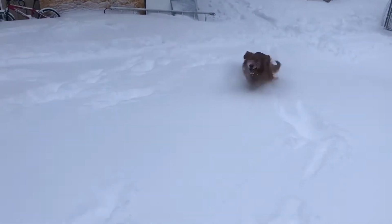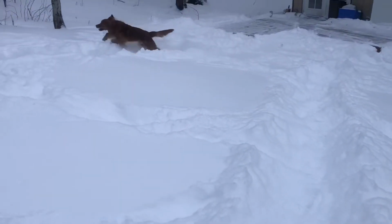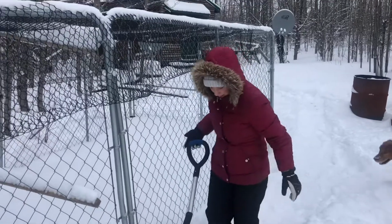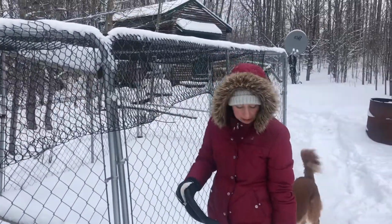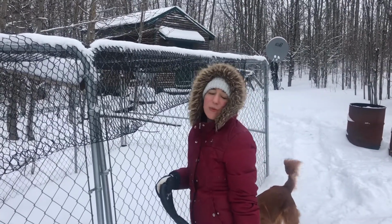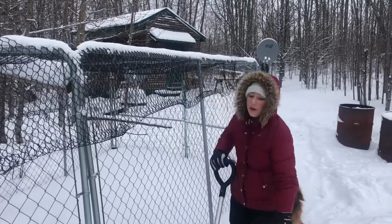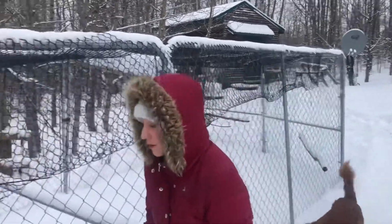His feelings about the snow do not match my own. We got like, I don't know, 8 inches of snow. So much that I have to find the animals before I feed them this morning. So, this is what we do when it snows a lot. We have to dig them out.